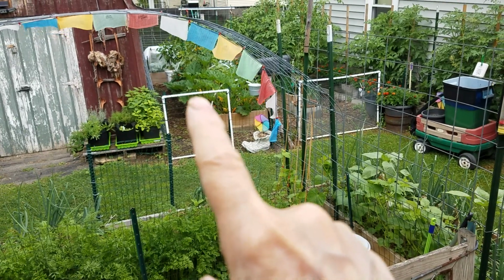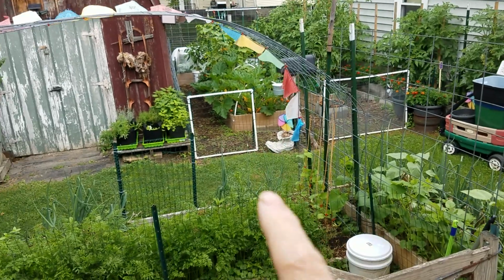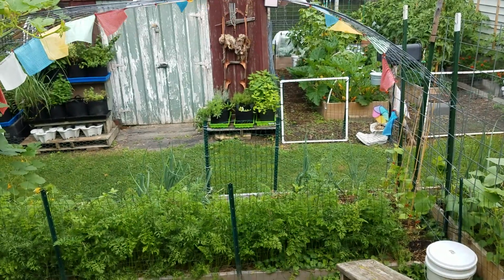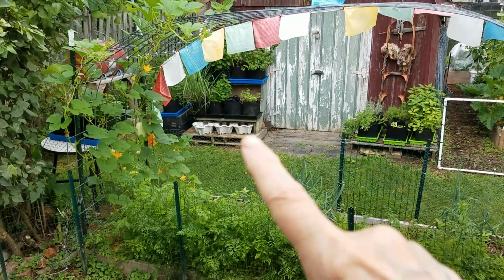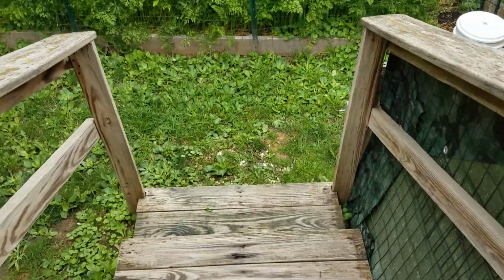And over here we have several different plants. We'll show you all that here in a minute. And these are more grow bags. There's lots and lots of herbs in them. And some more grow bags. And let's take a walk down here and see what we get going on.